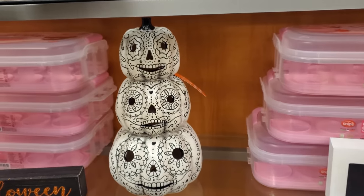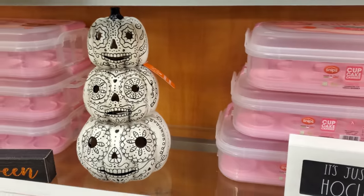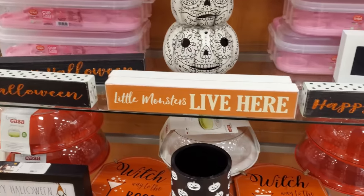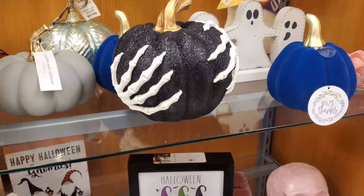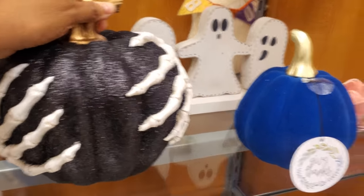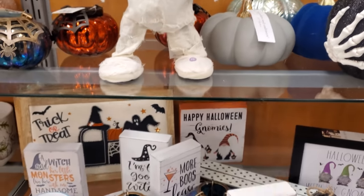Made it into a new TJ Maxx. I like this little face right here in the middle. It's a little different. This one's going to be $15. They don't have that much here either. TJ Maxx and Marshalls, they've been slacking. They had the glitter pumpkin with the skull hands, it's back for only $10. And this blue one. And the ghost. Yes, we've seen all of this already.